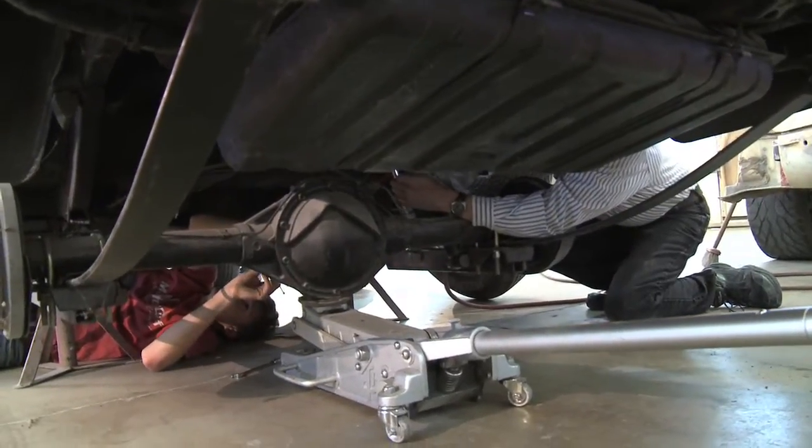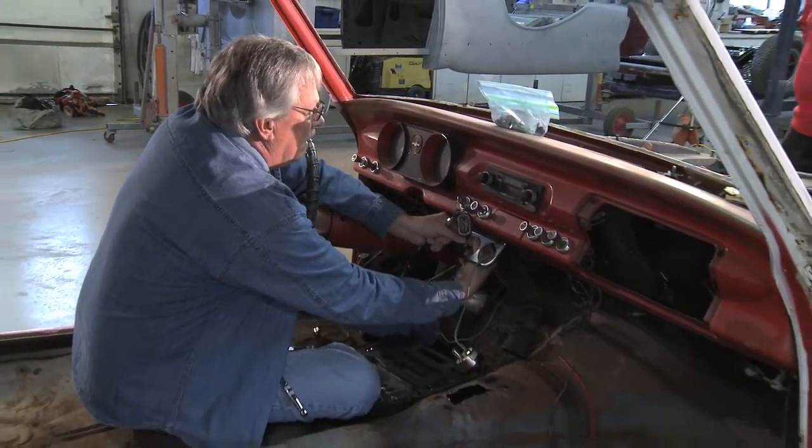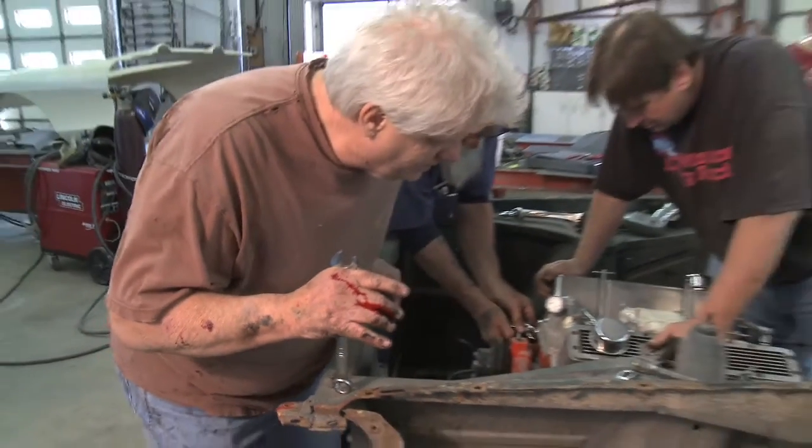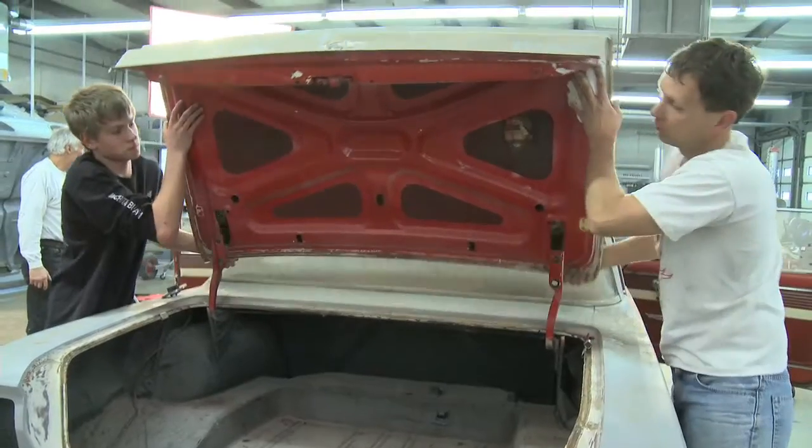Well, with all of this help, it should not take you very long to restore this, right? Did you also notice that Mike over there, he's bleeding? Well, he has a tendency to try and take bolts off with his bare hands. So I said, you need to go get a Band-Aid. So seriously, how long do you think that's gonna take?